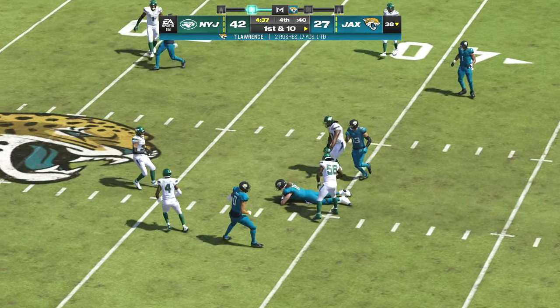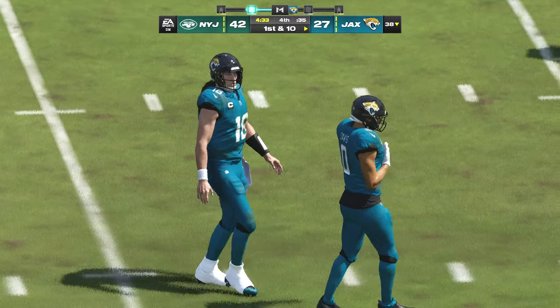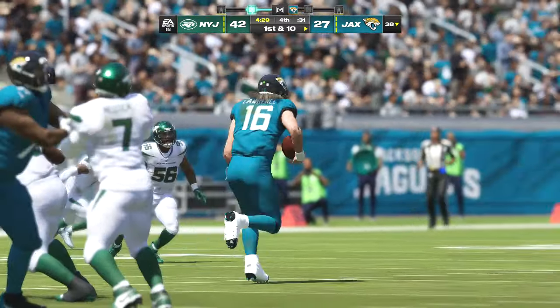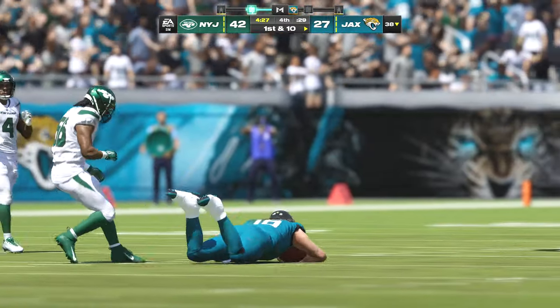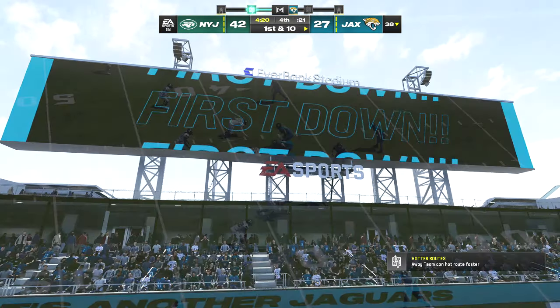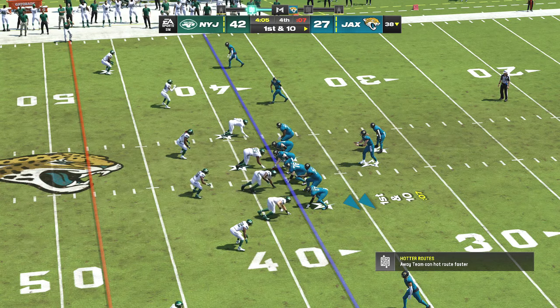And Lawrence going to smartly hit the deck here as he is able to pick up the first down in the process. They give him 13 yards there on the play and a fresh set of downs. I like how he hung in there and went through his progressions, but eventually his internal clock went off and told him it was time to make a run for it, and he ends up sliding down with a solid gain.